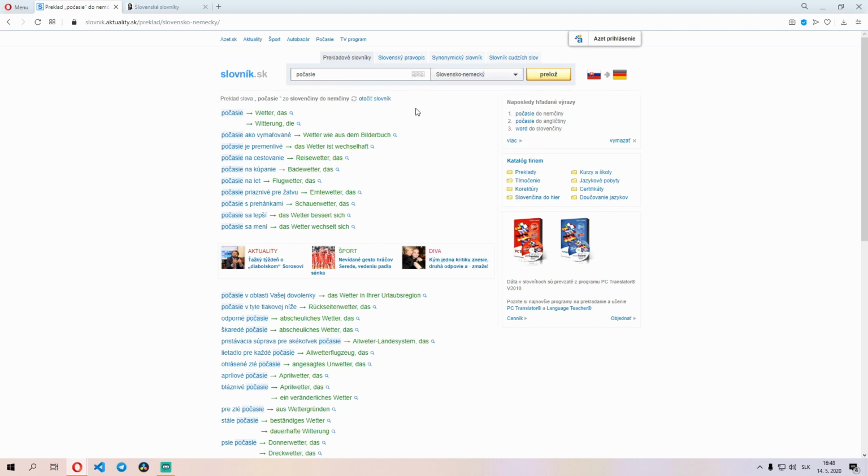So now that we've figured out how to look up words, how about we figure out how to get precise word meanings? And that's exactly what the second dictionary is for. This is the official dictionary from the Slovak Academy of Sciences. It's the online form of all the major dictionaries used to codify the Slovak language.